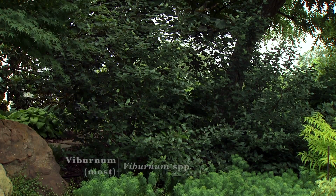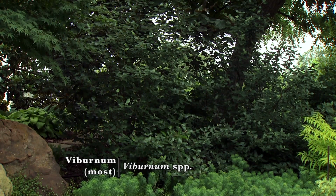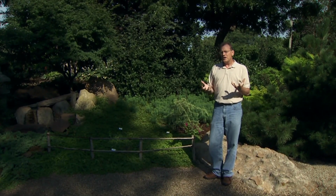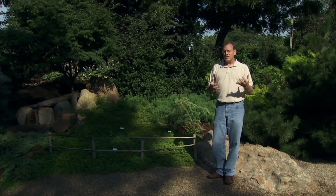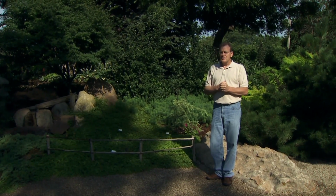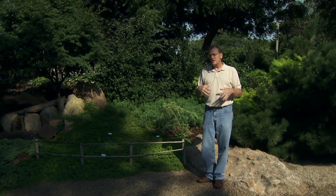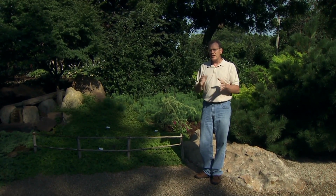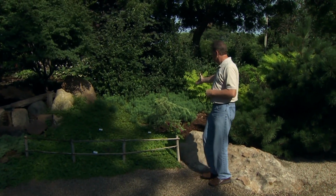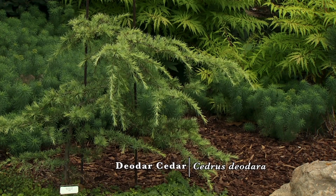We also have viburnums, lots of viburnums. Though there are a few that might be a little sensitive to the juglone, most of them will grow underneath the tree. And that's one thing I should probably mention: most of these plants on the list are based on observations, and sometimes it's just based on the species. So if you're picking a particular cultivar, you need to make sure that that one is also tolerant of the juglone.